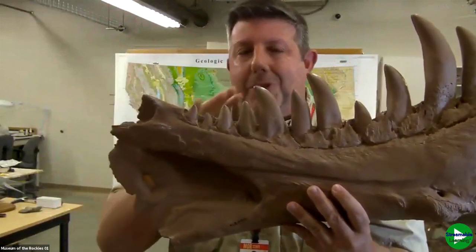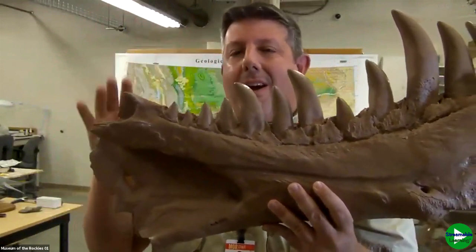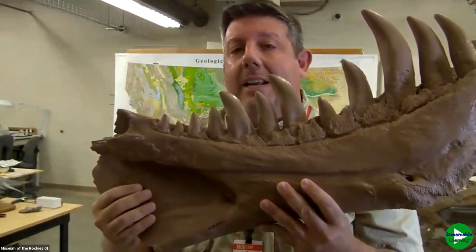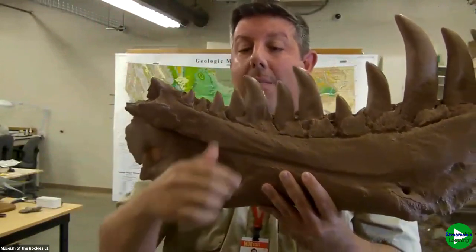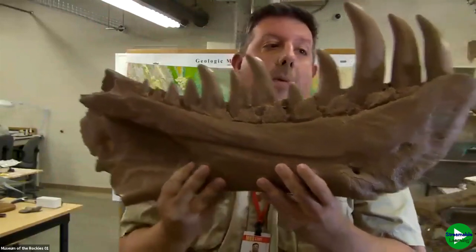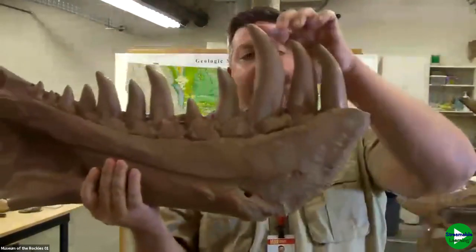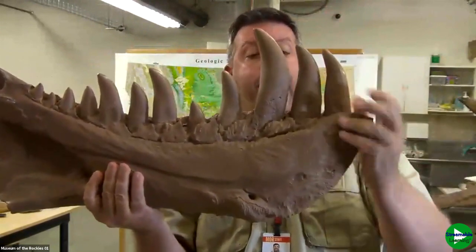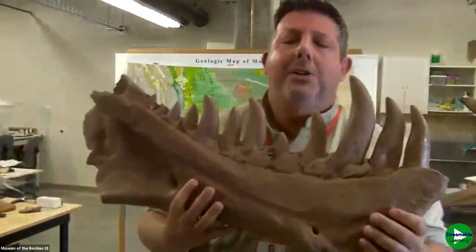They don't have to worry about brushing their teeth or eating hard rock candy or candy bars or whatever, because they just had an endless supply of teeth that would come right up after one broke off. You can see this big tooth here looks like it's probably getting pretty close to breaking off before this animal died. So, quick question.